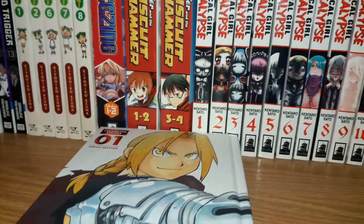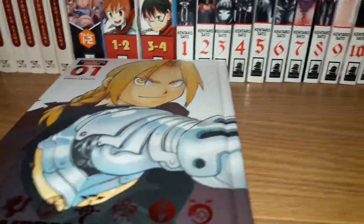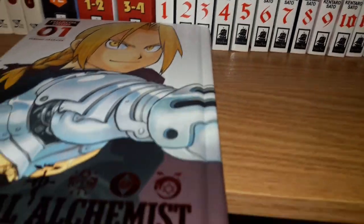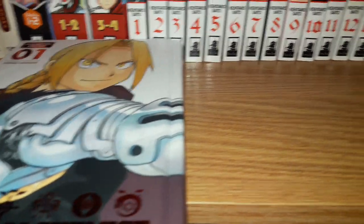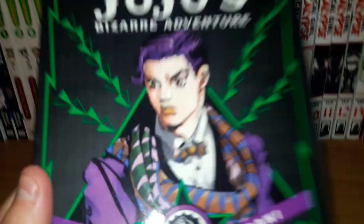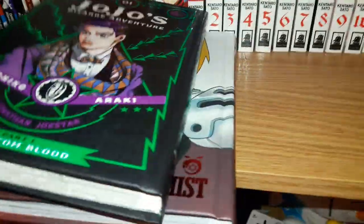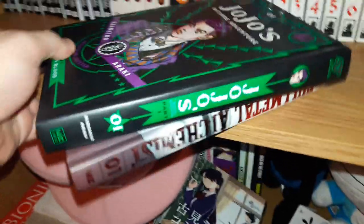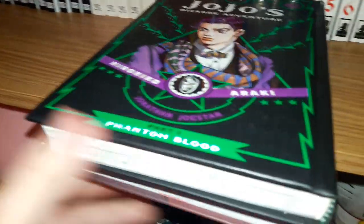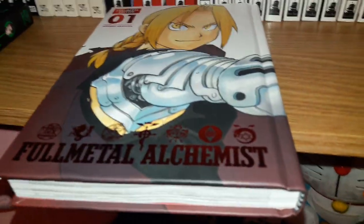One thing that I did want to compare with this is, how was I going to word it? Right. Another example of a Kanzenban would be the JoJonium volumes for JoJo's Bizarre Adventure. Same size, same hardback cover, same page quality, and color pages too.